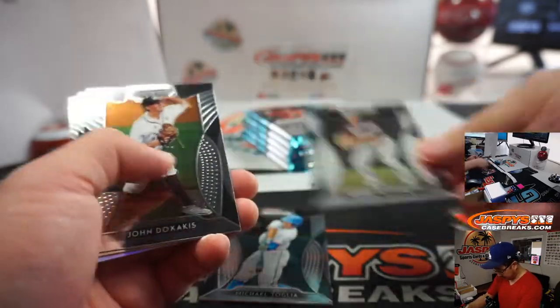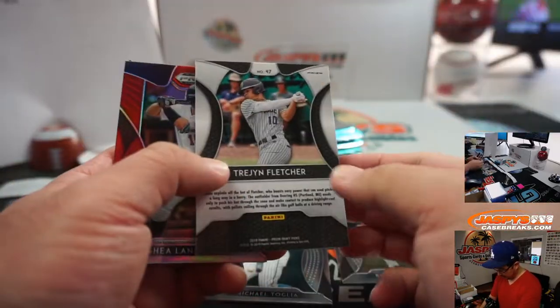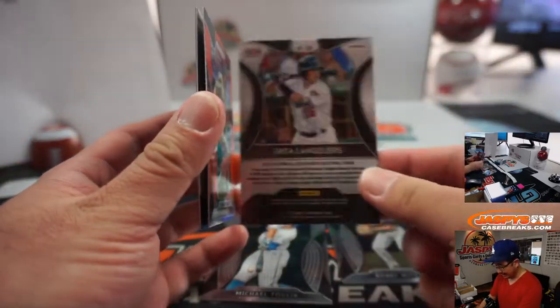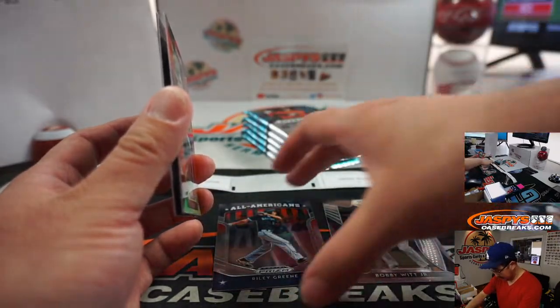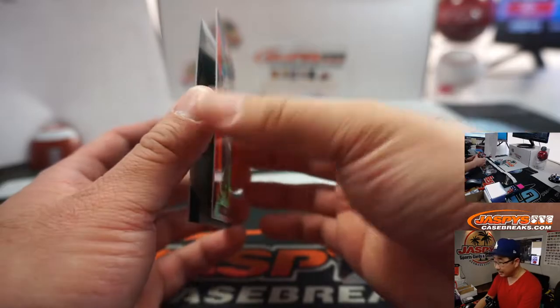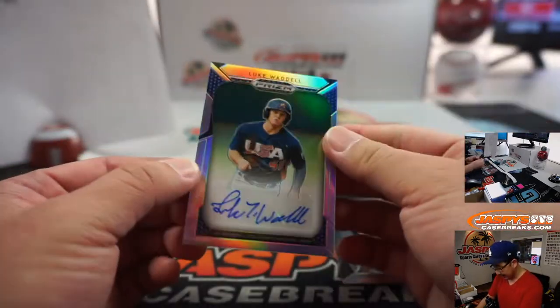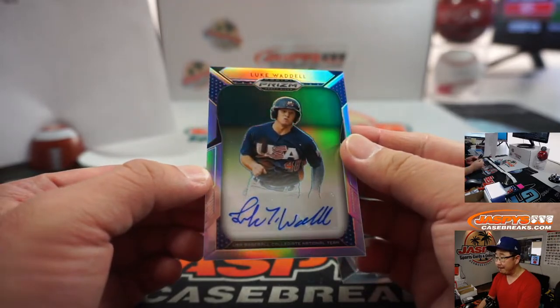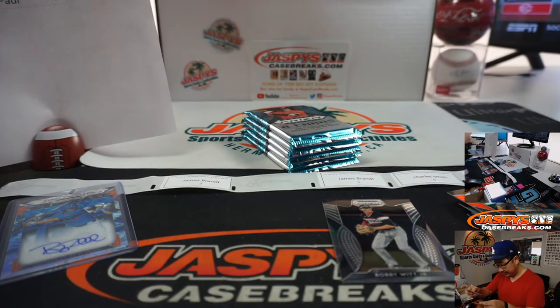There's Bobby Witt Jr. Nice. Taryn Fletcher. Shea Langeliers, who I think is a Brave. There's Michael Toglia. Riley Green, All-Americans. And then we've got J.J. Sorry, I thought the auto was this. J.J. Blade, he's a Marlin. And Luke Waddell, who might not even be drafted yet. Team USA Collegiate.